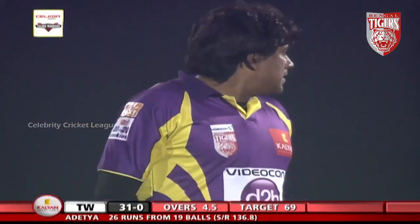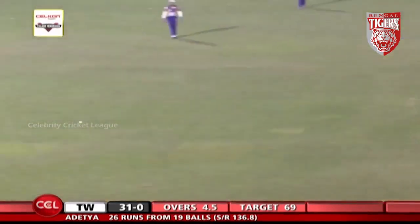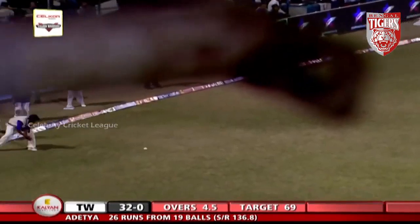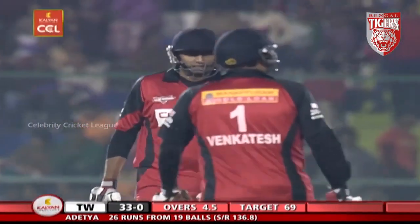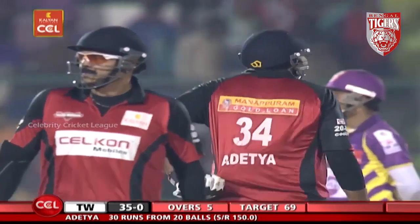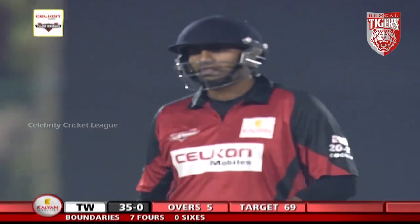I really like the technique employed by Aditya. He looks to be a batsman with a very sound technique. All the shots in the book he's got. Once again, leaning into the drive and playing in the gap. That's majestic. That's lovely. Ending this over with another boundary. Boom, chika wawa shot once again from Aditya. After 5 overs, it's 35 for no loss.